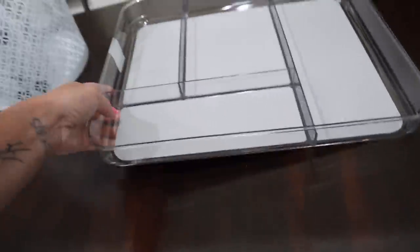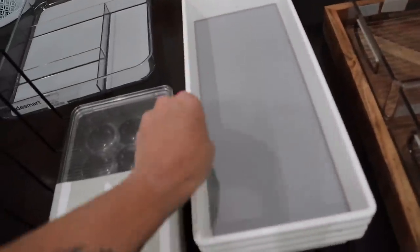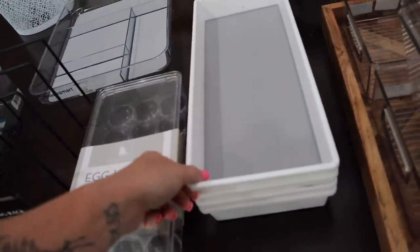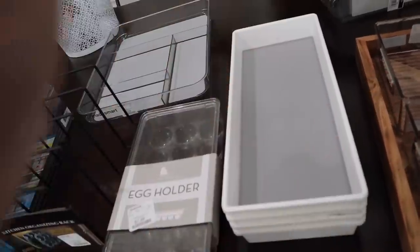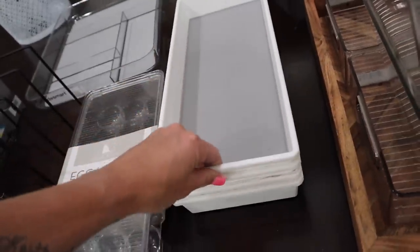This is a junk drawer organizer. That is what that is for. And then I got four of these with the little gripper mats in them. I wanted to get all clear, but they didn't have clear in this size. And I got these for our drawer that has plastic bags and tin foil and that kind of stuff. So I got four of those. It's a pretty big drawer.